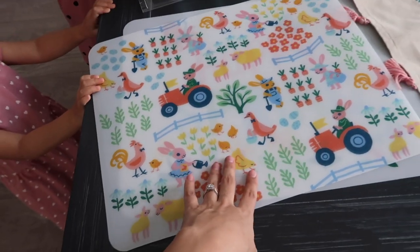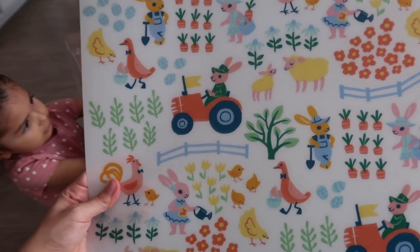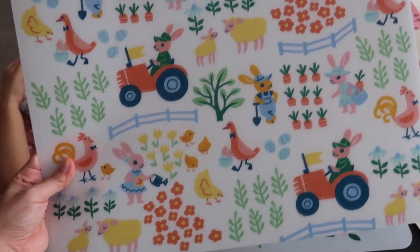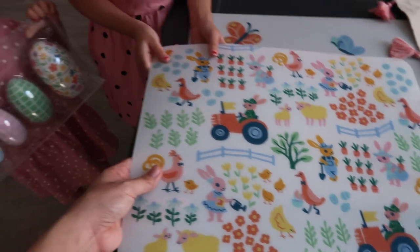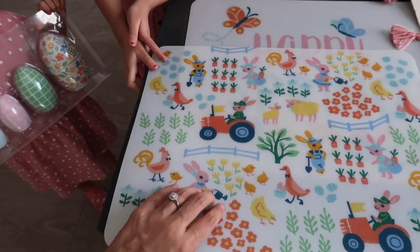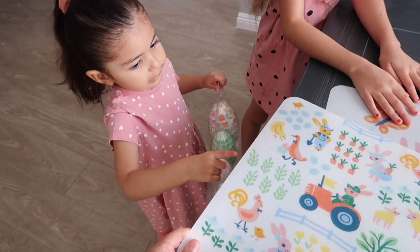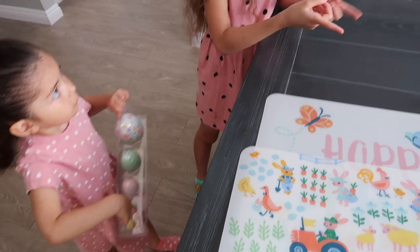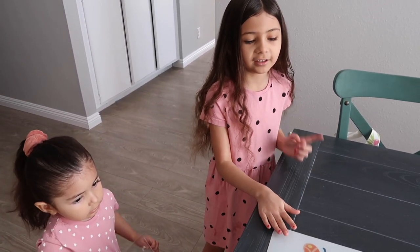I got some placemats for the girls. This first one has bunnies riding tractors, chickens, flowers, bunnies, just a whole bunch of animals. Can I have this one? I like it. Yeah, if you want. And yes, I will open those in a second, okay? Yeah, you girls can both share. We can do each day. One day I'll have this one, one day we'll have this one, then the next day.